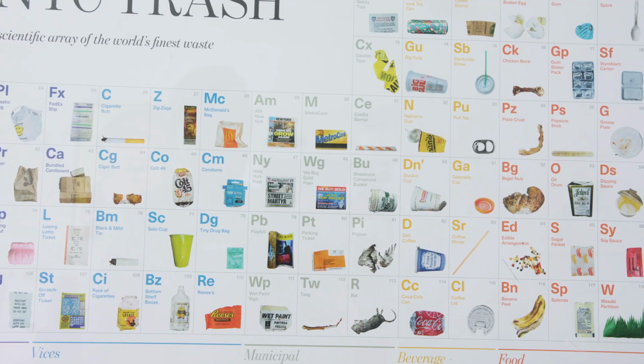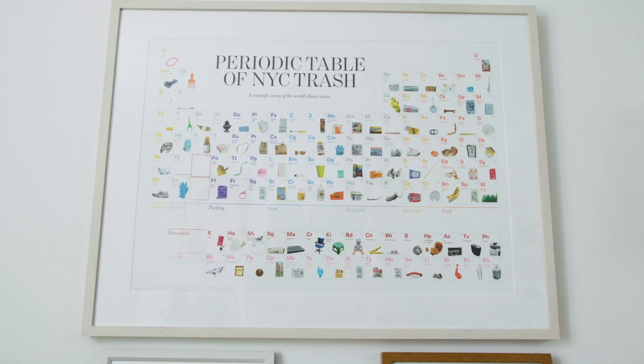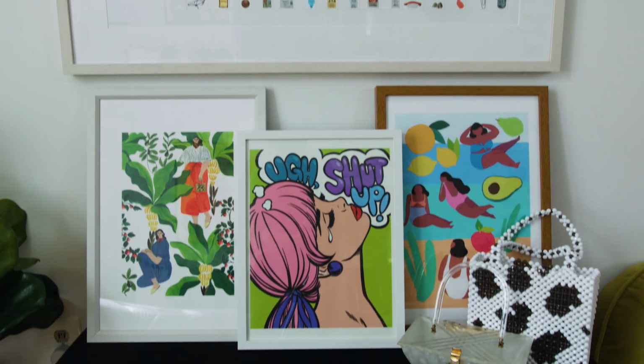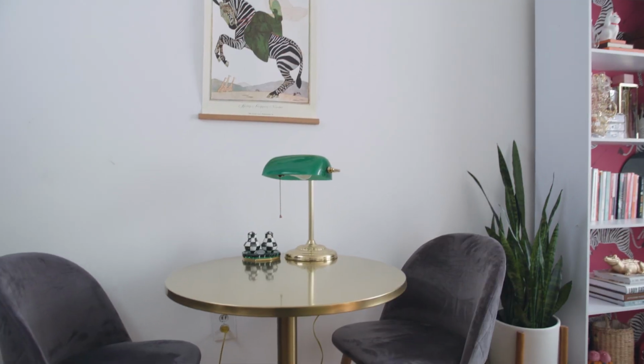I think the first thing that I bought was my periodic table of trash poster. I had wanted a larger art piece, so I bought that, and it helped set the tone for the color and the quirkiness of the space. So this is basically my little dining area, and now that I freelance and work a lot from home, also turns into an office space.